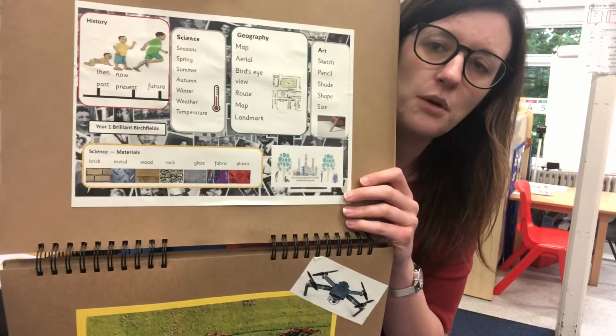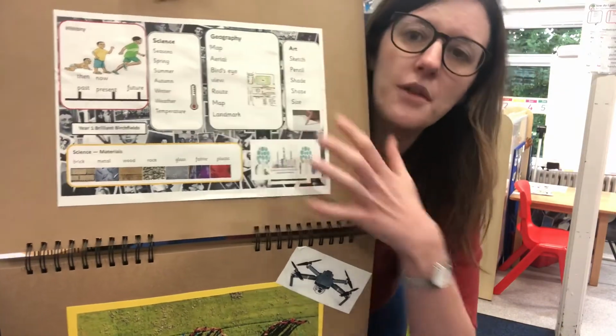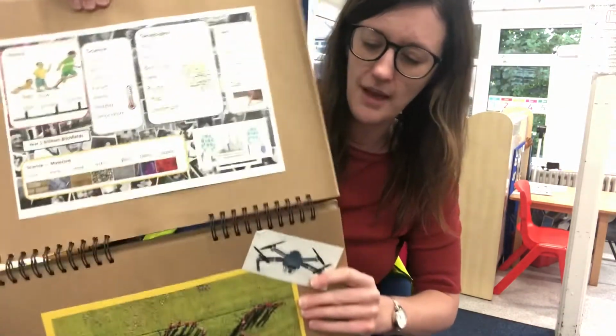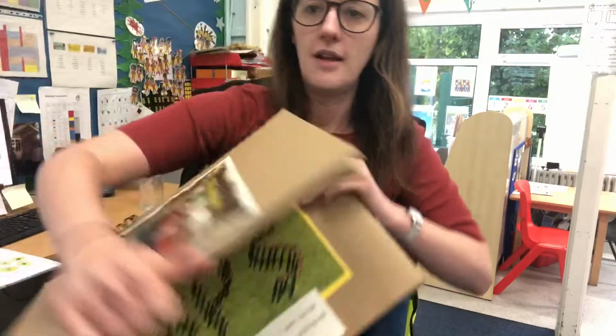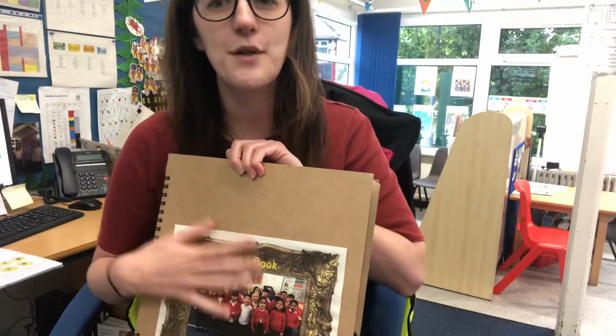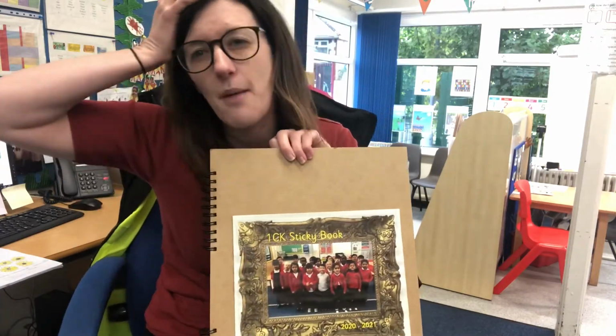So these are all the words we're going to be covering, and there are lots more as well, but these are the really, really key ones that are important for our project. Now this book that I'm showing you now is called our sticky book, and it's got a lovely picture of the class on the front. Now it's not sticky, okay, it's called our sticky book because these are things that the children should remember, so it should stick in their brain.